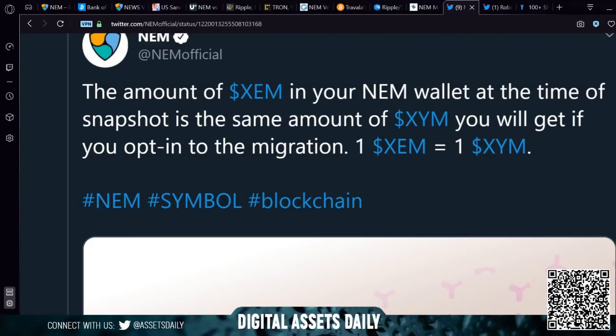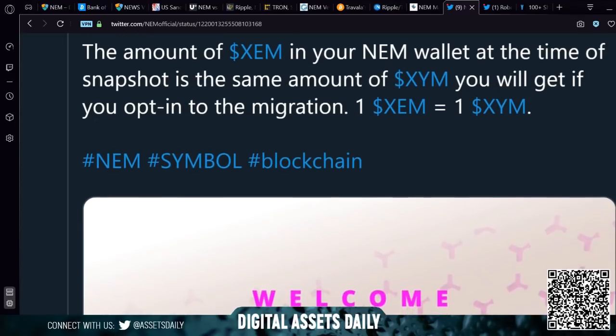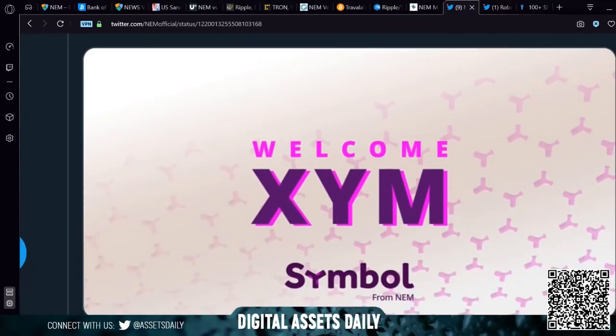Okay, now we're on the official NEM Twitter page. As we mentioned before, their official token is XEM, but in your NEM wallet, where you would store this, at the time of the snapshot, you will get the same amount of XYM if you opt into the migration. One XEM token will equal one XYM, which is their new NEM Symbol blockchain.